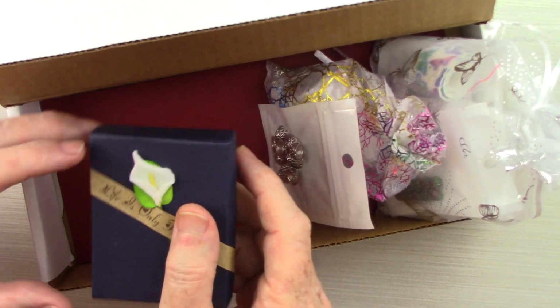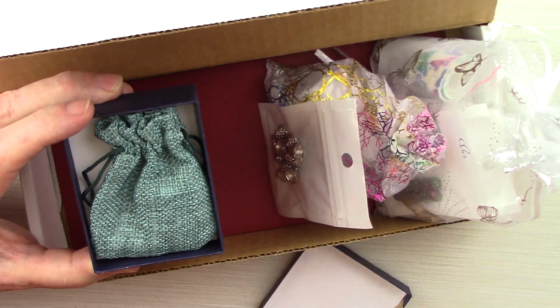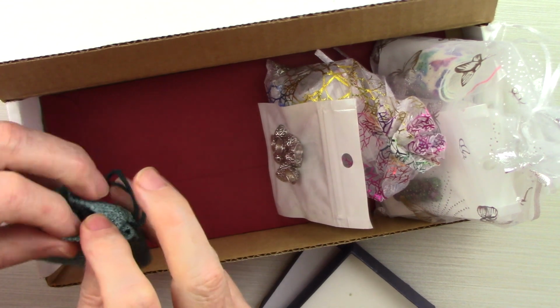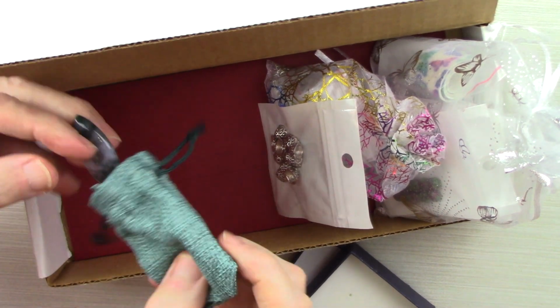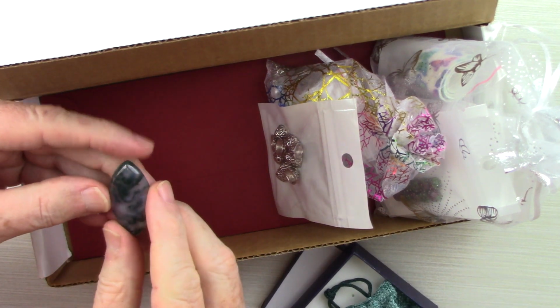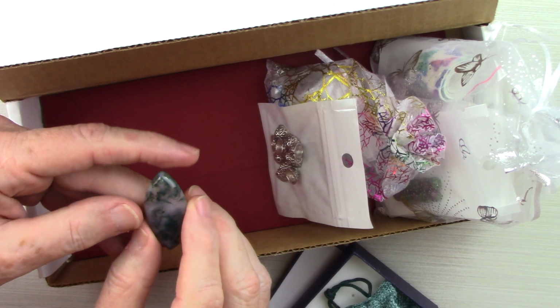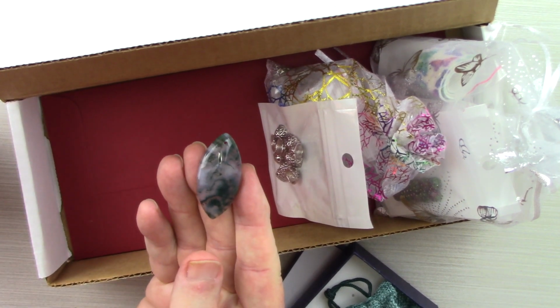And then this little box here. There it is, the star of the Gemstone Orphanage Subscription Program. Inside the gift box, you'll find a unique, one-of-a-kind Gemstone Orphan. And this first box is themed around moss agate. Don't tell me. It's moss agate, isn't it? Yes, it is. It is moss agate.